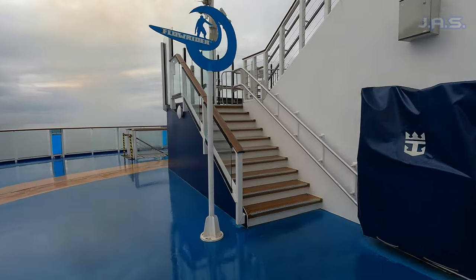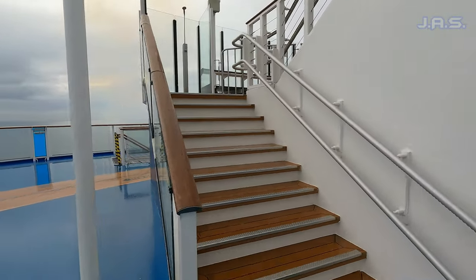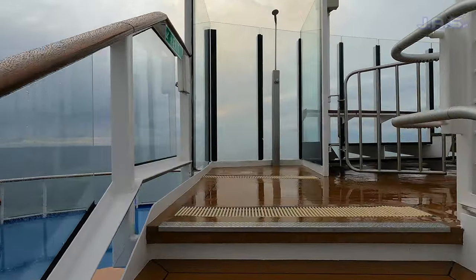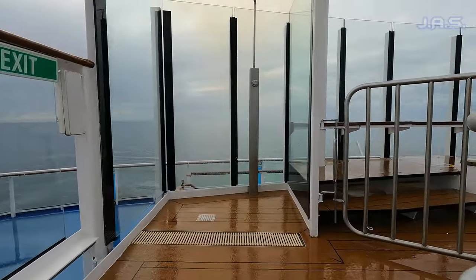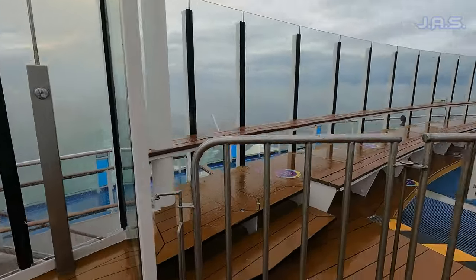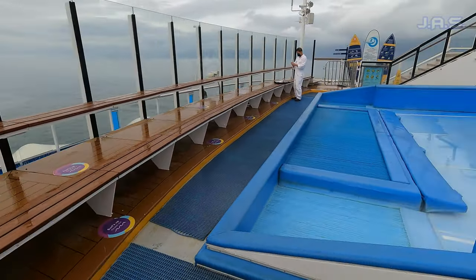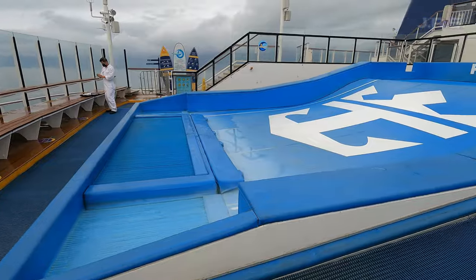Now, just like with the North Star, you can actually do this for free as well, but you have to sign up as soon as you get on the ship. It's complimentary. On a sea day, they do charge, but on a sea day, you actually get a longer time to do it. So I said, you know what? It's $29. I'll go ahead and do it. And so I did, and it was actually a really good time.